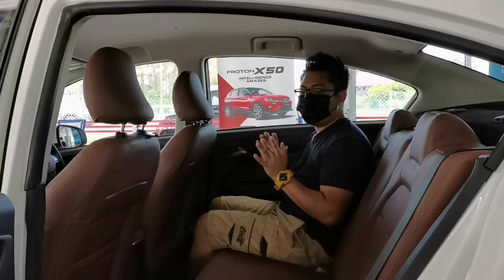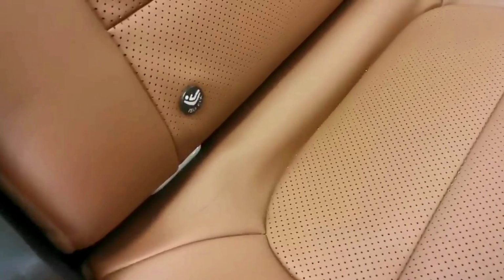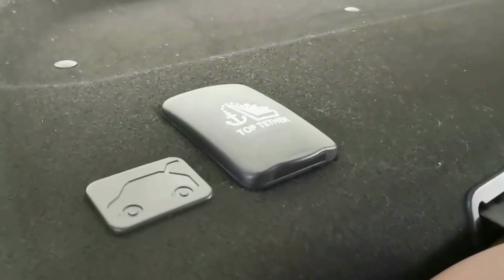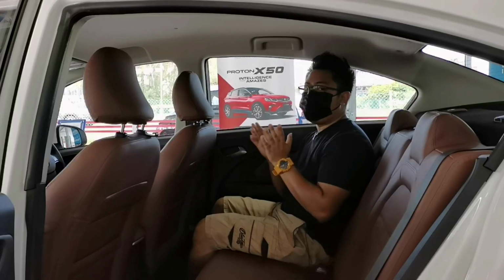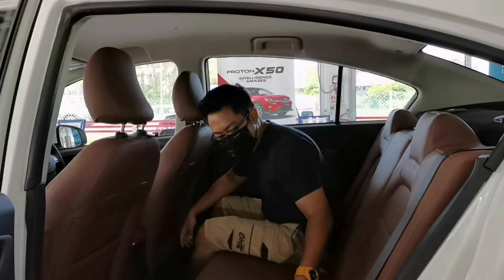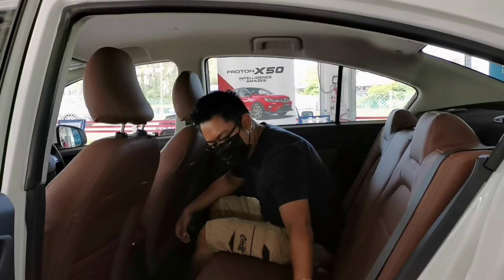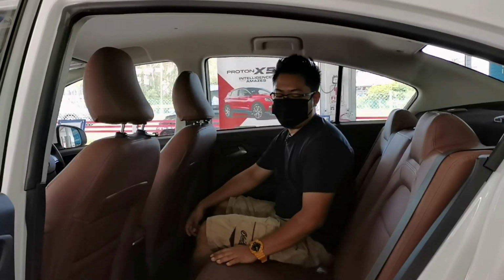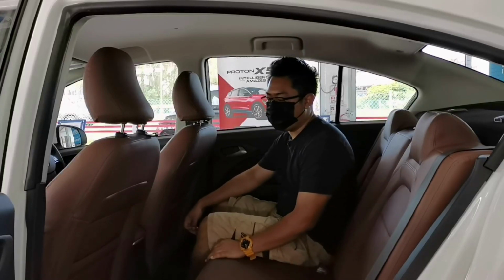Now in terms of safety, the two outer seats are equipped with Isofix child mounts as well as top tether points, so putting a baby seat in this car is an easy task to do lah. The anchor point is quite visible, so you can actually see it underneath the seat. Really easy place to just latch on your baby seat.